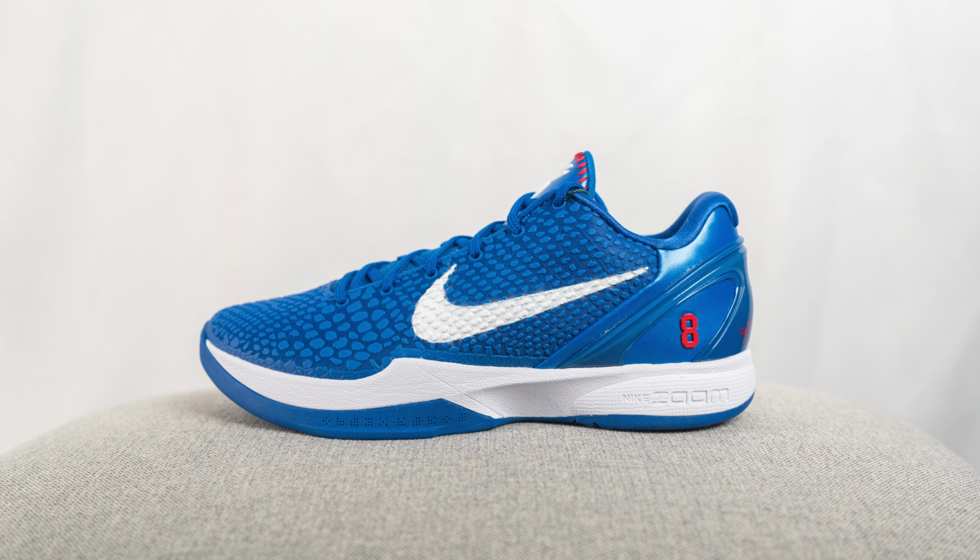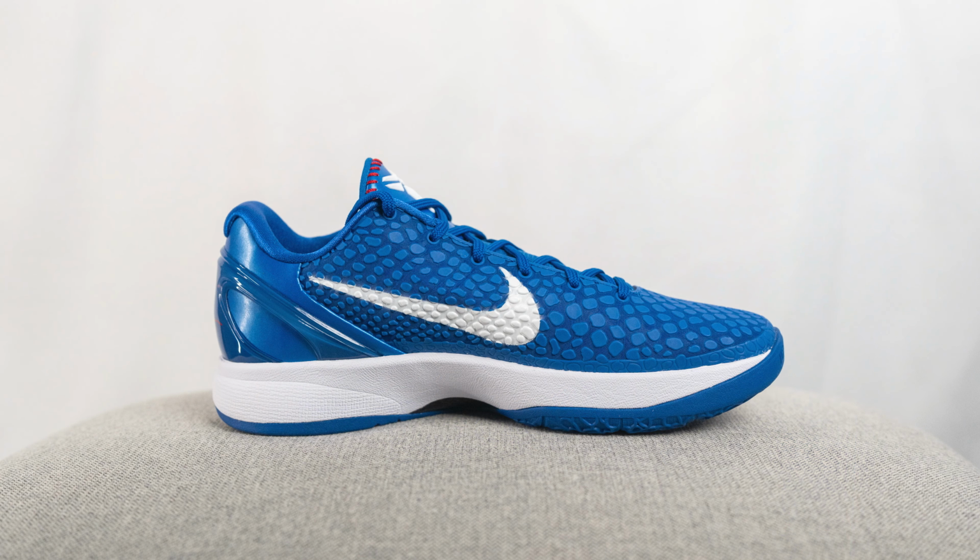So this right here is the latest colorway of the Nike Kobe 6 Protro to release. These dropped back on May 30th, and like most Kobe releases, they were pretty hard to obtain. I struck out on the retail level, which is why I had to buy these over from StockX. So the official colorway for this shoe is Game Royal, White, and University Red. And they retailed for $180 US, which is the equivalent to approximately 245 Canadian dollars converted.